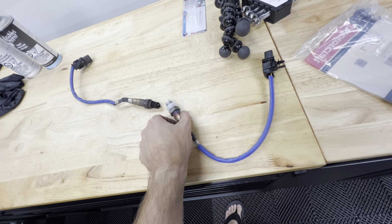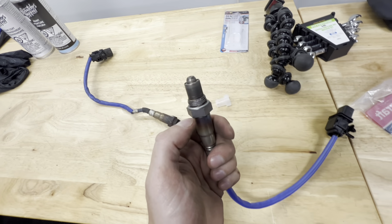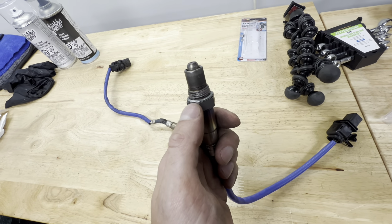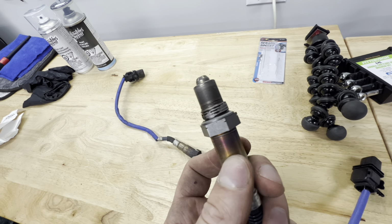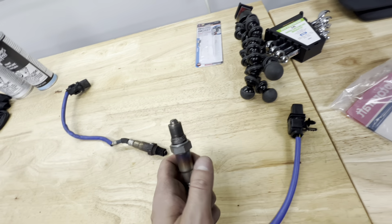All you gotta do is screw it down. Make sure you tighten this down a good amount. Now, when you tighten this down, there is a crush washer already on there. You wanna make sure that is properly torqued down and crushed for it to seal properly. Also, as you can tell, it already comes with anti-seize on the threads, which is really nice. Thank you, Motorcraft. And yeah, we're good to go.